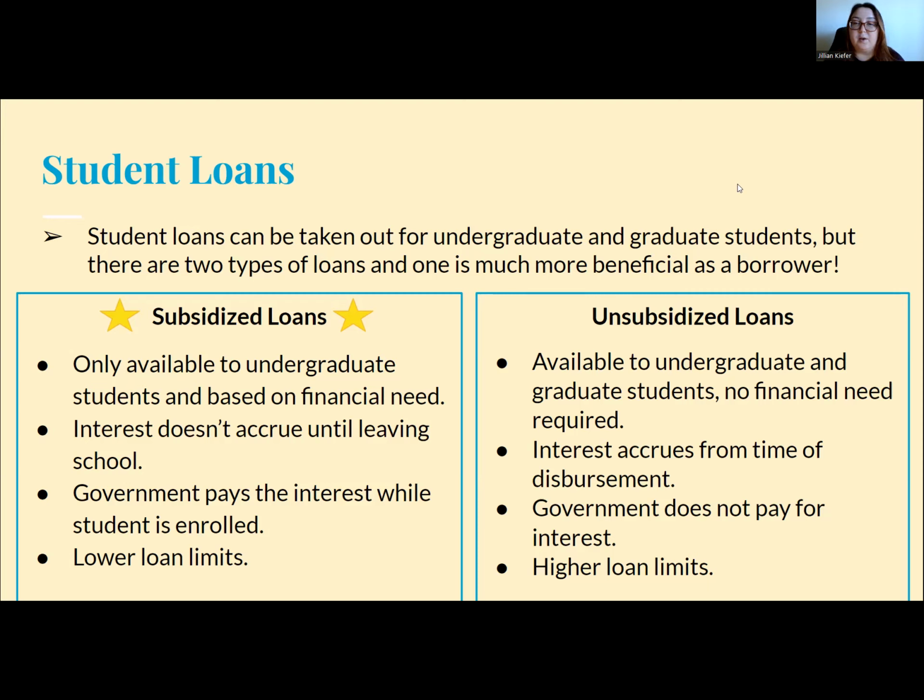There are also lower loan limits for subsidized loans. So this would prevent you from taking out an extremely high value loan, like a $20,000 loan, that will be harder to pay off. So these would be lower loan limits to make them easier for you to pay off in the future.